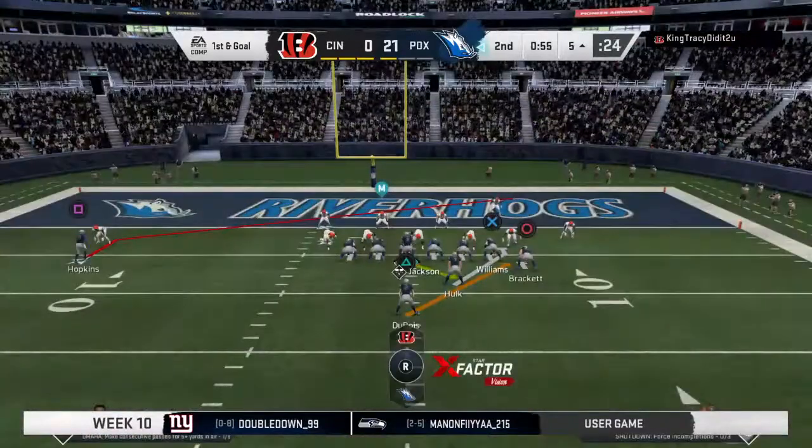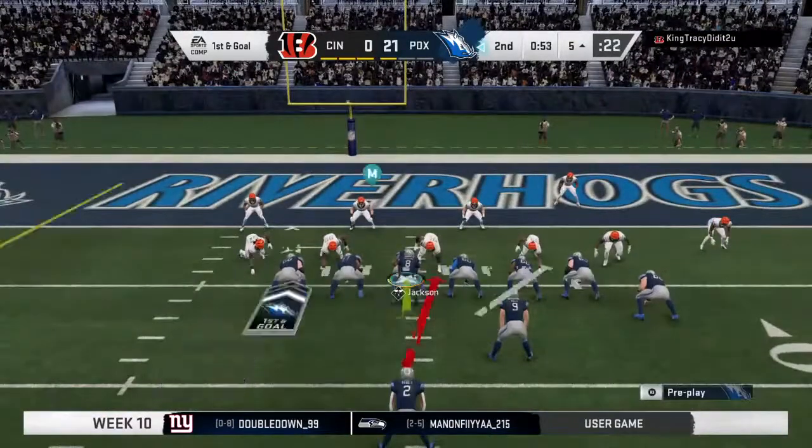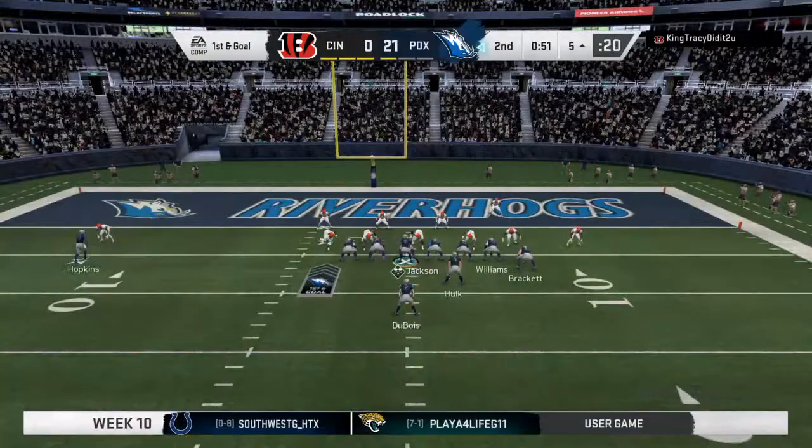Two big plays in succession. Not sure this D knows what hit him, but now they got to get ready. It's first and goal.